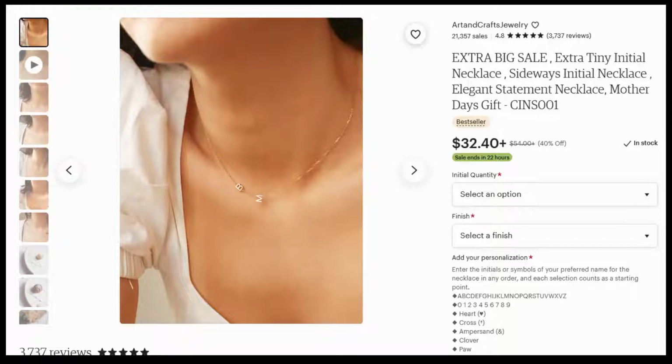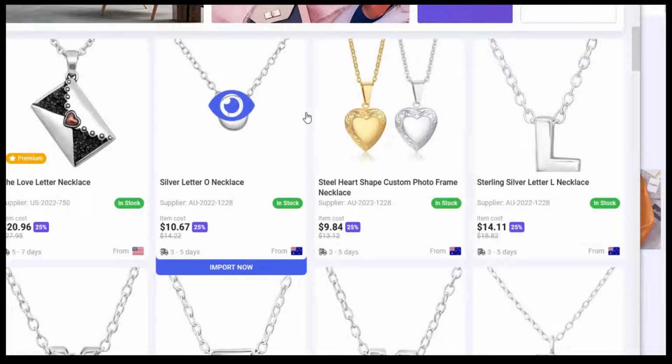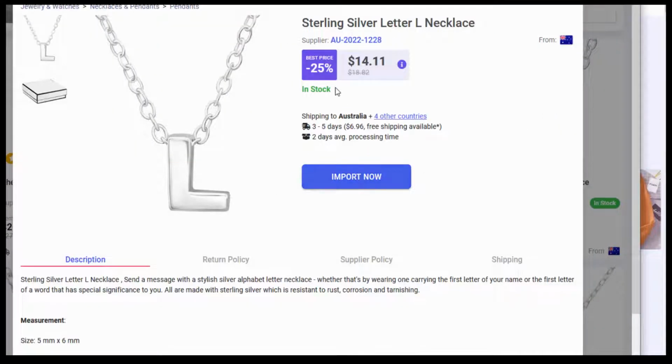Now look at what we've got access to. Just going into my dropship database here. Remember, I'm going to set you up with this for free. I just did a search for initial necklace with initial, and I've come up with this one. And of course, you can get any letters, but these are sterling silver. Like this one is sterling silver, real sterling silver. So it's not just a base metal.